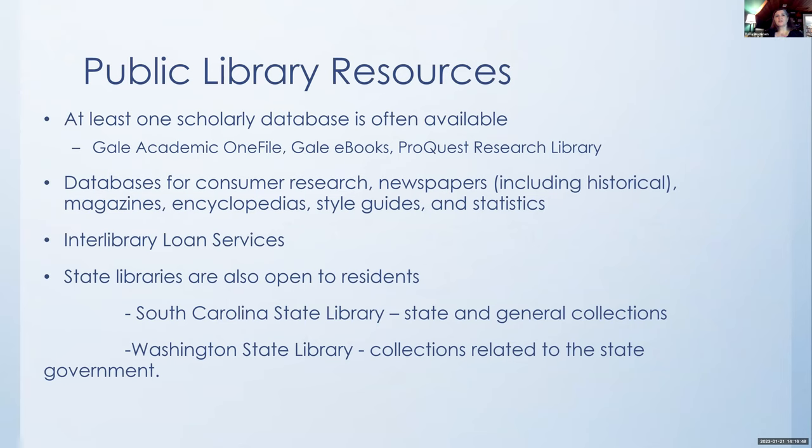Okay, so usually when you go to your public library, they will have at least one scholarly database in their collection that you can work with. It may be like Gale Academic OneFile, which is very common. Gale eBooks, ProQuest Research Library is another one. And those will have scholarly peer-reviewed journals that you can search from home with your library card and your number. They also will have databases for consumer research, newspapers, magazines, encyclopedias, style guides, any of those statistics type things, those will be in there as well.